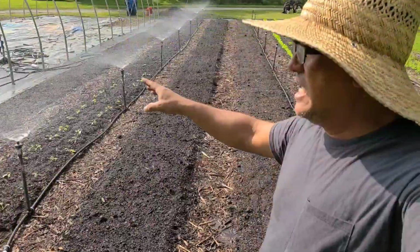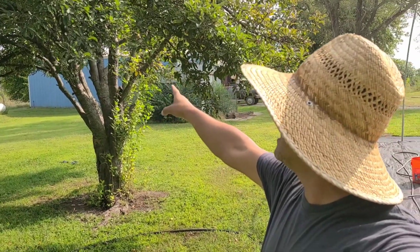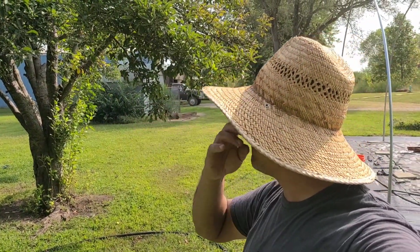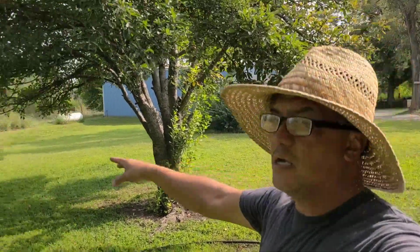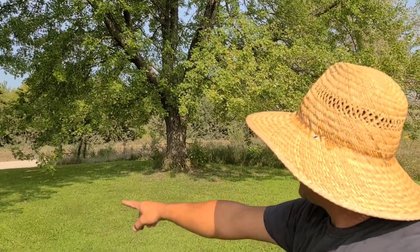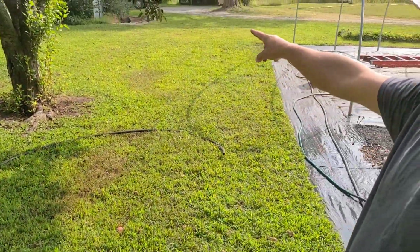Actually, we are going to take this apple tree down this year because this apple tree has had a lot of disease and a lot of misfortune, been struck by lightning. I've cut half of it down that's rotted. We're going to go ahead and take this apple tree down. We're going to trim some of the leaves off of this cottonwood tree, and then I'm going to put another set of beds, hopefully 10 more beds right here. And then that is going to be our market garden.